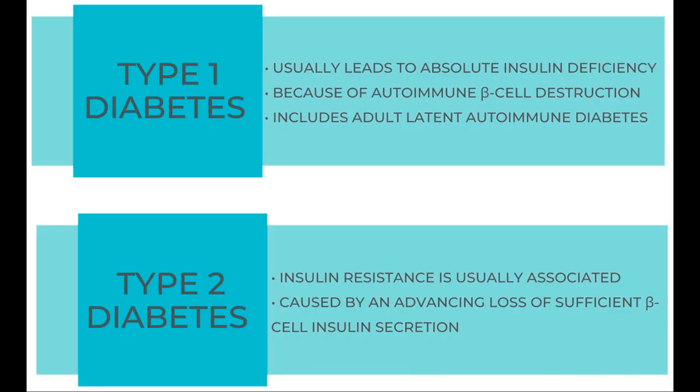Insulin dependence, absolute versus relative. Type 1 diabetes is characterized by the immune system mistakenly attacking and destroying insulin-producing beta cells in the pancreas, leading to an absolute insulin deficiency. Consequently, individuals with type 1 diabetes require lifelong insulin therapy to manage their blood glucose levels.